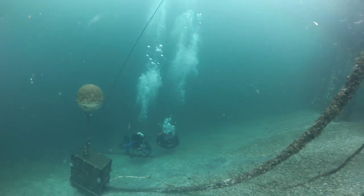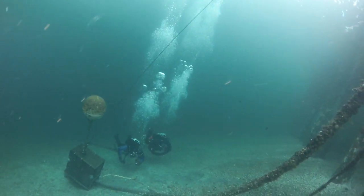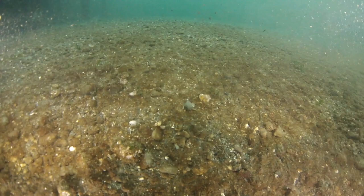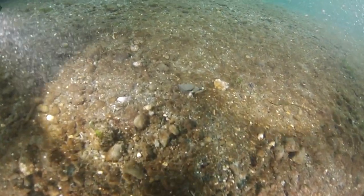Well, it's time for safety stop, so we'll hang out here for 3 minutes. Maybe we can find something interesting. And it looks like it's divers. Looks like a sculpin happened by, wanted to tell me hello.